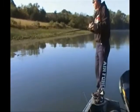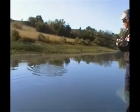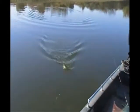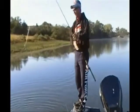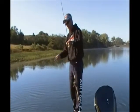Joel's got a crankbait fish on. We haven't seen him yet, so we don't know how big he is, but there we got a picture of him. Oop, jumped off. That's what happens with crankbait sometimes, but he had a lot of fun anyway.